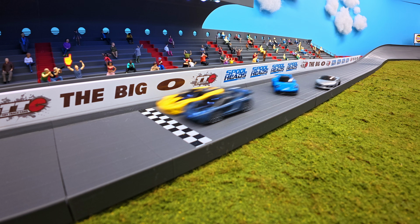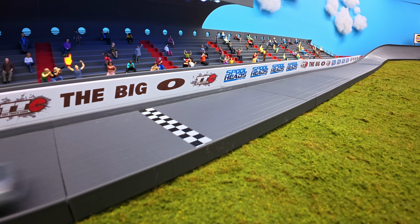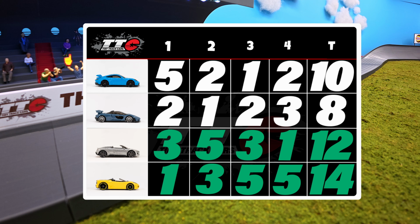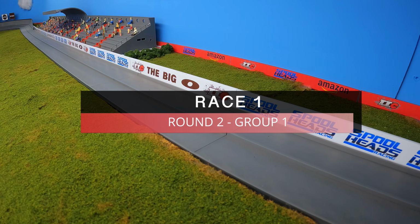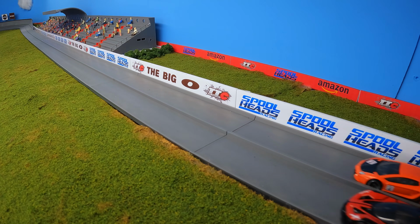And look at that close finish between the Ferrari and the McLaren. Doesn't matter, the McLaren looks like he is going to be out of it anyways. It's the Ferrari, and the Spiders are moving on. Unfortunately, the 911, my buddy, my dude, you're out of it. Going home. Both Porsches out in round number 1. Whoa, close the tournament down. Shut it down. Who cares who wins? The Porsches lost. It's irrelevant at this point.